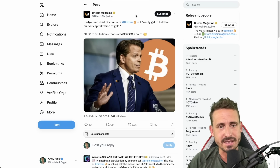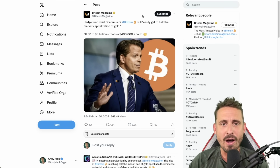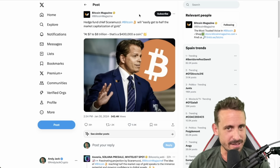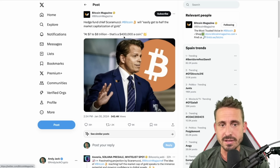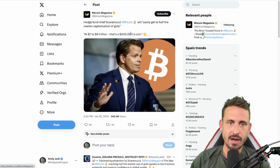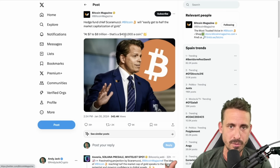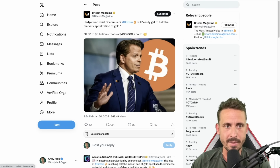Taking a look at the next hedge fund, it says Bitcoin will easily get to half the market cap of gold. I don't think this is going to happen anytime soon. He predicts that it's going to reach $7-8 trillion at $400,000 per Bitcoin. This ain't going to happen anytime soon, okay? Let's stay realistic. Let's get our feet in the ground, not in the moon just yet. But this is going to happen at some point, of course, in the coming years.